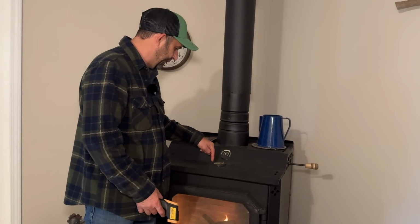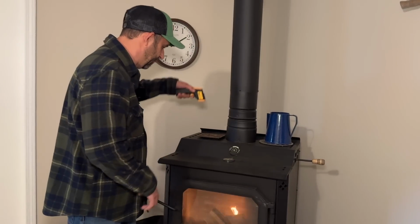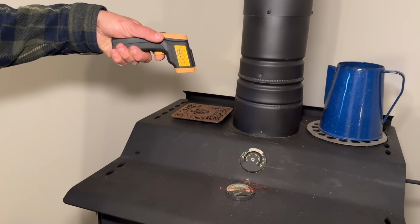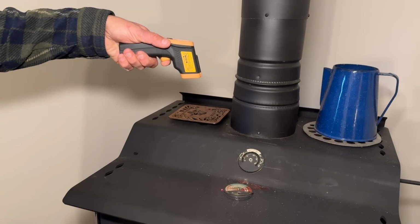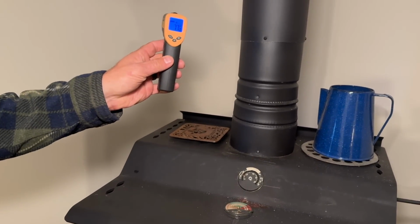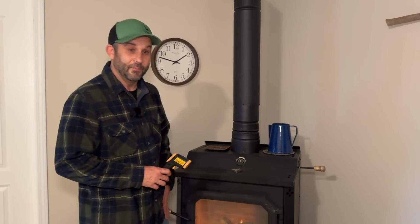And I like to measure it right next to this thermometer. That's how I know that this thermometer is not accurate anymore. So this thing basically just sends a little laser beam from the thermometer to the surface. And then it tells you, like right now, it's 77 degrees on the top of here. Nowhere near where we need it to be to heat up the house.